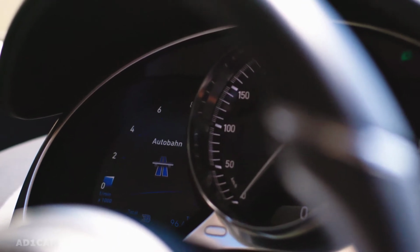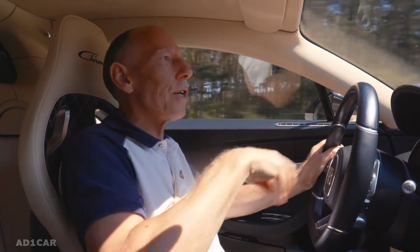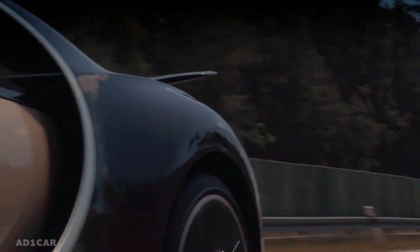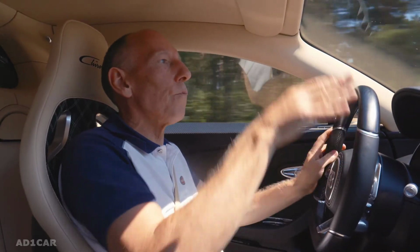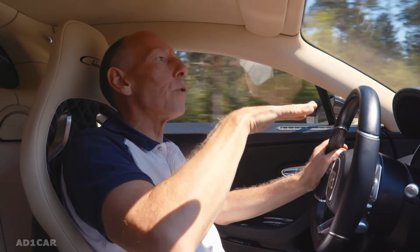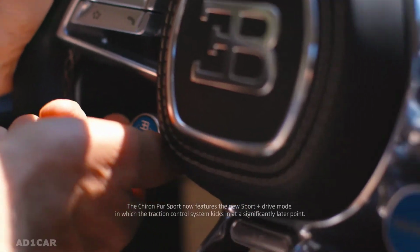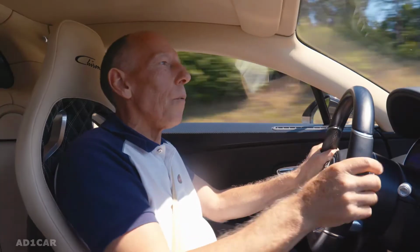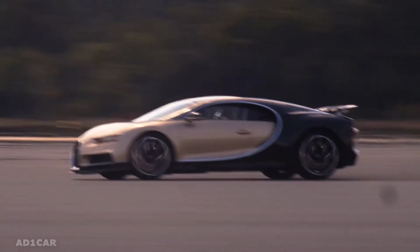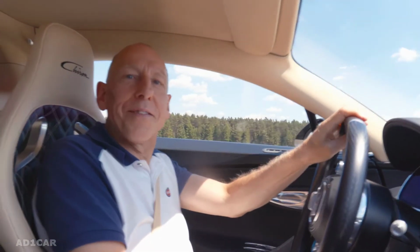So at this point, the car will drop the ride height. It in fact goes down 20 millimeters at the front, 1 at the back. Suspension will be stiffer, steering program stiffer, and the wing will deploy to 10 degrees. So now we are in the Autobahn mode at all times, regardless of speed. Now what that does, of course, is drop the center of gravity. It also gives you more downforce, more stability, and it sharpens up the reaction of the controls. And also, if that's not enough, you can select the handling mode, where you get more downforce, more stability, and you can do this. And that is how you be a hooligan in a Chiron.